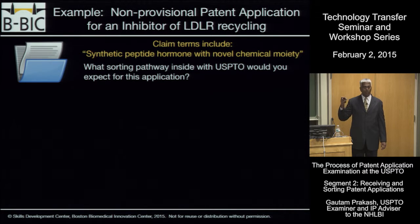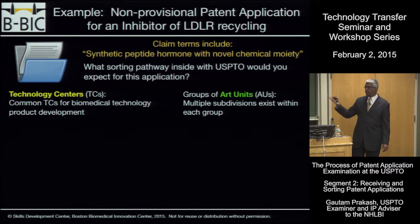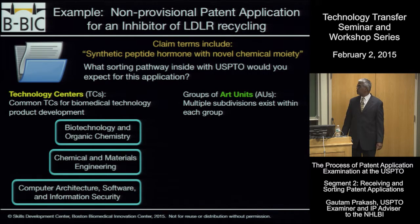So we're trying to figure out how this would get sorted into technology centers and then art units and then eventually examiners. Once again, just to reiterate, there are technology centers and there are art units. And here are examples of technology centers that this patent application could go into. Anybody have a guess as to which of those three, there are 6 more after this, are likely to end up with this patent application?